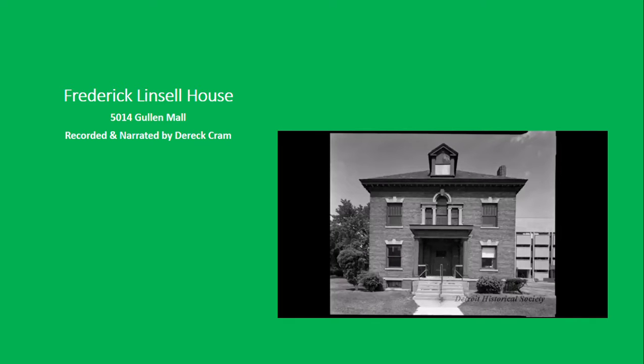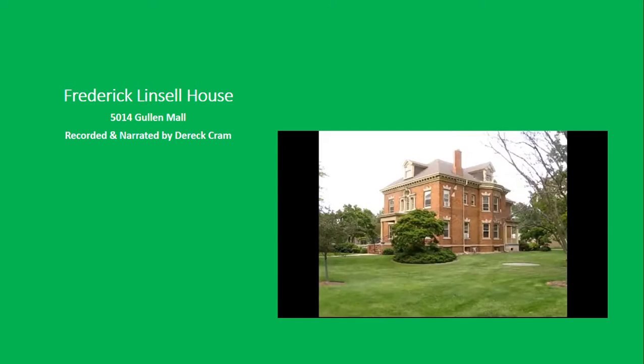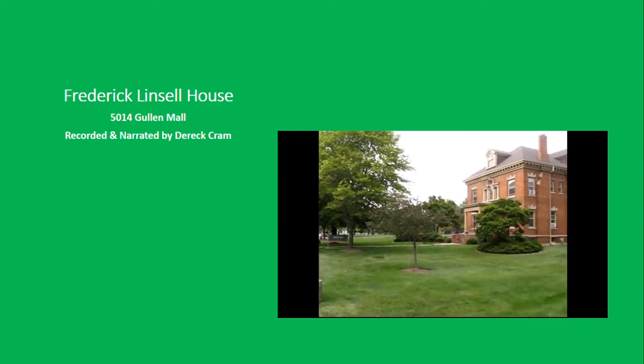The Frederick Linzel House, home to performing and communication arts on the campus of Wayne State University, was constructed for Frederick and Rosa Linzel in 1904 by architect John C. Stahl at a cost of $9,000. The Linzel House is an example of 20th century colonial architecture with a Georgian style. It has 13 rooms with beautifully paneled oak woodwork from its original construction, including a secret room that can be accessed through the dining room.